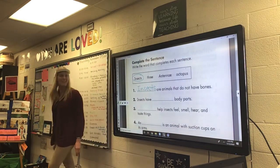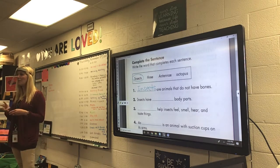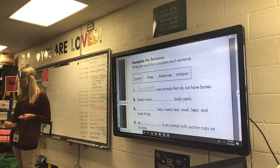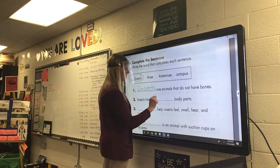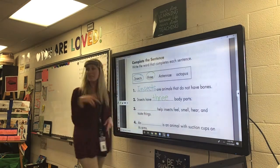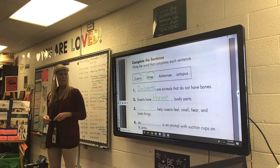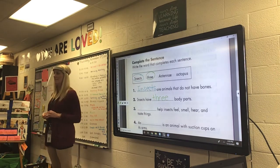Okay, number 2 says insects have blank body parts. So we learned how many body parts do they have. They have those 3 body parts. So in order to be an insect, you have to have those 3 body parts.